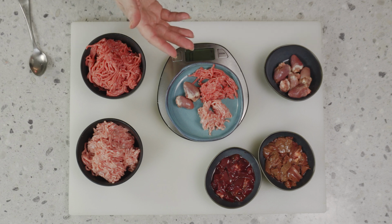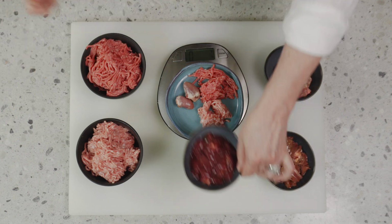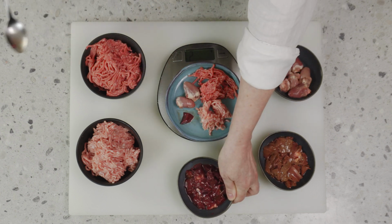I like using beef liver or other ruminant animal liver like lamb or pork because they're much higher in copper than poultry, that is chicken or turkey. And as you can see, a tiny little bit goes a long way. There we go, 2 grams. Perfect, spot on.